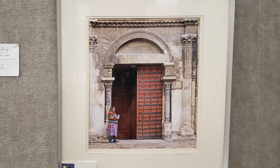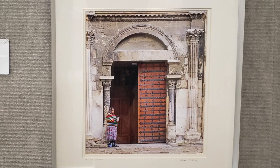This one here is in France, at a cathedral in Aix-en-Provence. It's a straight shot, nothing difficult about it. She was just standing there, she looked colorful, and there we are.